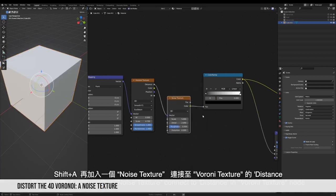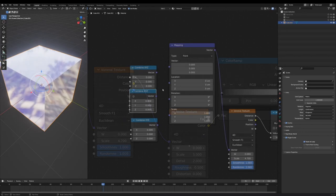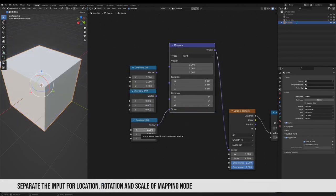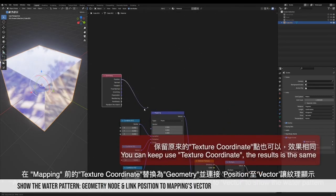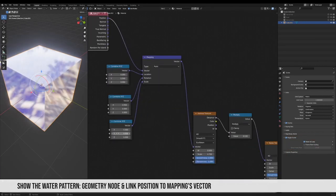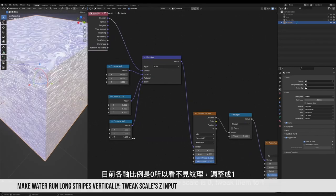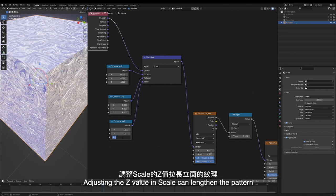To distort the 4D Voronoi, add a noise texture after it. On the Mapping node, separate the inputs for location, rotation, and scale. To show the water pattern after removing the Texture Coordinate node, add a Material geometry node and link position to the mapping's vector. Tweak the scale's Z input to make the water run along stripes vertically.